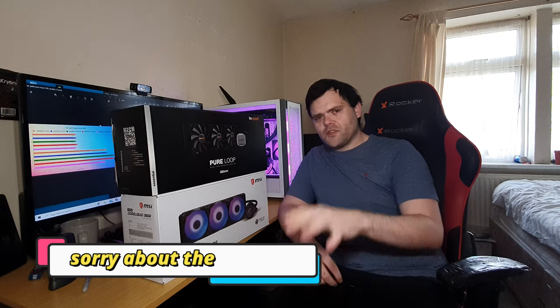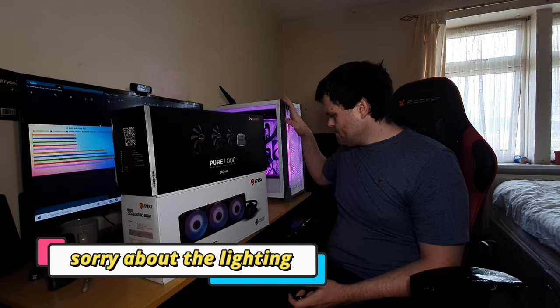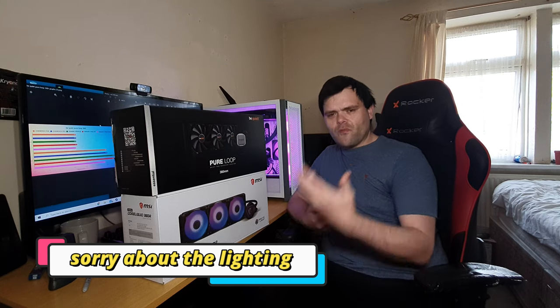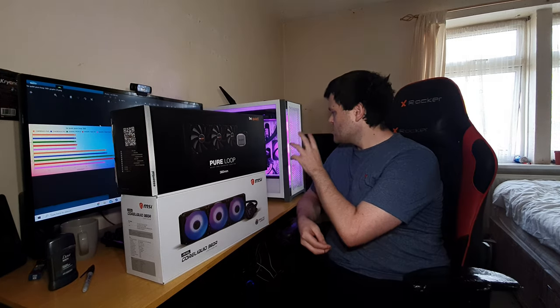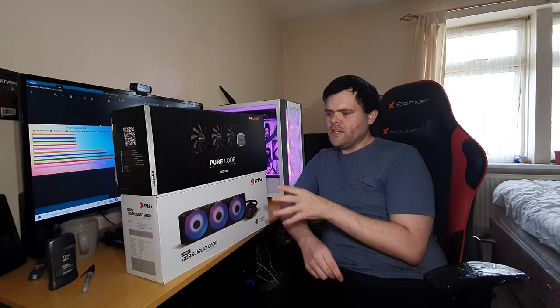Remember, these temperatures are in an enclosed case. There's no open test bench, nothing like that, so this is more of a realistic temperature basis, because it's all enclosed in a case. As with the 5000D from Corsair, there's so much airflow going through this, and in both tests I added no extra fans. It's only the fans that I've got in my case. So it just goes to show how cool these both, and even the Corsair one, run.